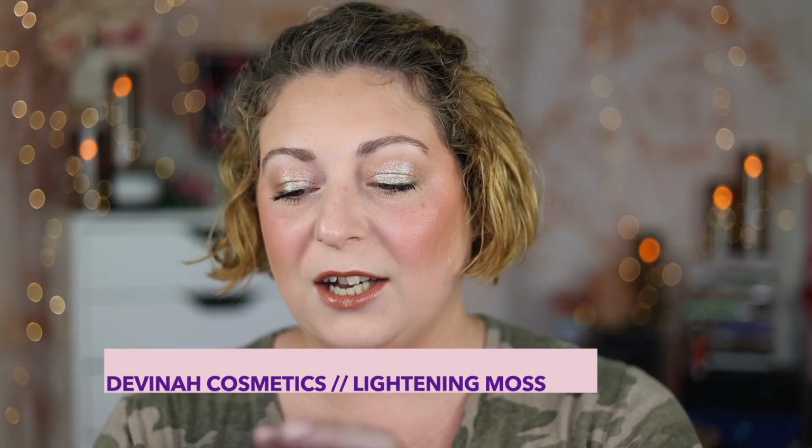I also have another shade from Divina, and it is the shade Lightning Moss. Now this is actually more of a green undertone. It's like a green to gold, and it is on the center of my lids today. Again, this is one of those shades that you can build up and it can be super opaque and reflective. Or if you just pat it on the lid, it turns into this glittery eyeshadow topper, and the light just dances all over your lid. So Lightning Moss is down here.